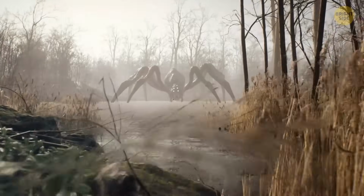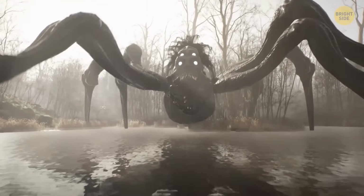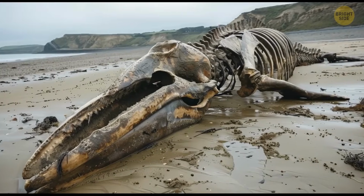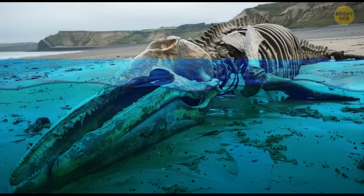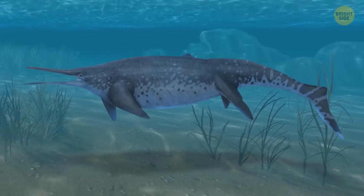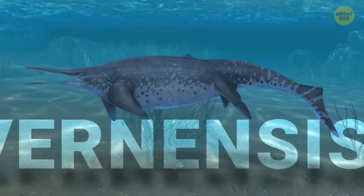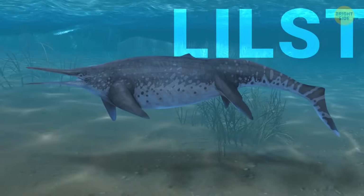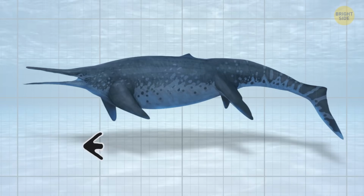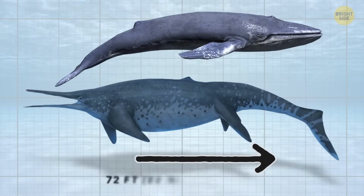So imagine stumbling upon a creature so huge it could dwarf even the largest known marine animals today. Scientists discovered the fossils of this beast on England's coast and believe it once ruled the waves. The new species was named Ichthyotitan severnensis, but thankfully for me, scientists nicknamed it the Little Stock Monster. Its estimated lengths range from 72 to 85 feet long, almost as big as a blue whale.